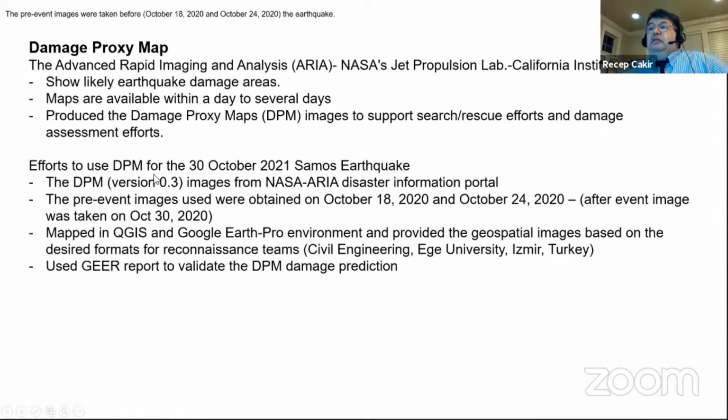We used the DPM images in our efforts after the 2020 Samos earthquake. The damage proxy map came to us as version 0.3. That was the rapid one. Later on, the ARIA team updated it and enhanced the imagery's resolution to detect more damage.